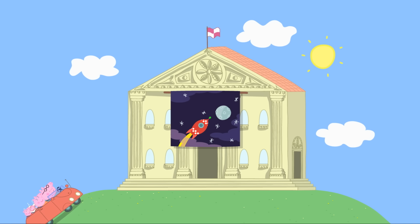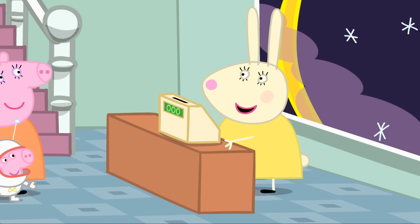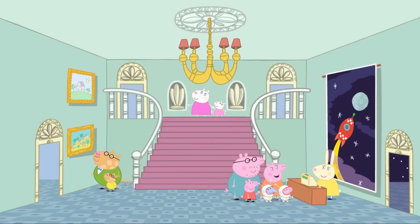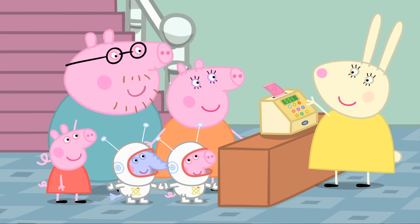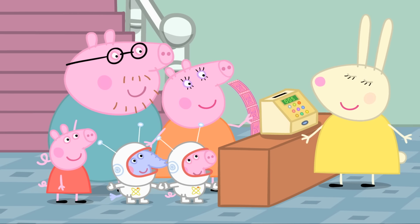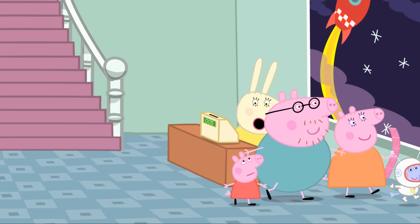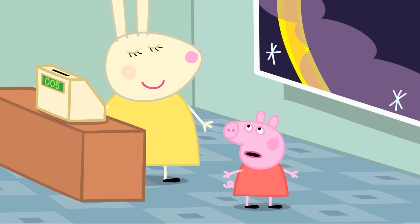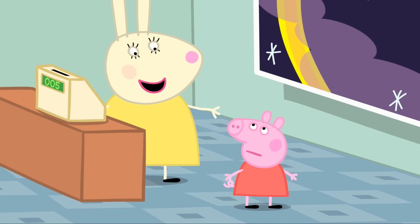Here is the museum. Hello, everyone. Have you come to see the moon show? Yes, Miss Rabbit. 5 tickets, please. There you are. Enjoy your trip to the moon. Oh, we really are going to the moon. No, Peppa. It's just pretend.